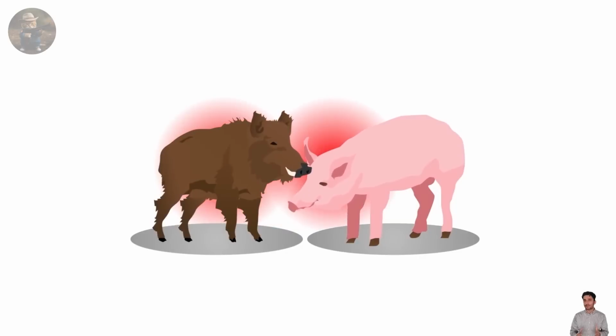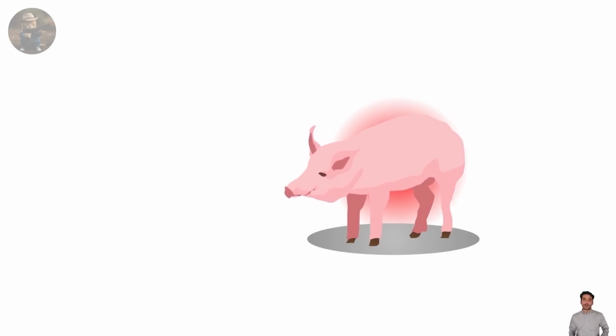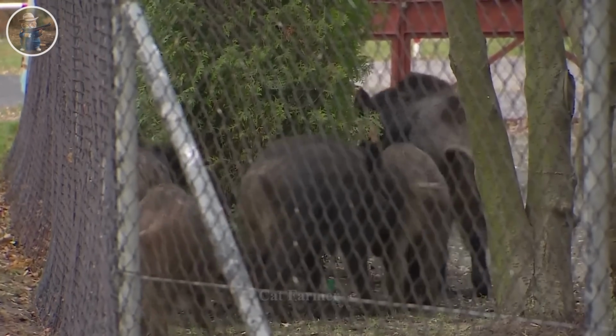In addition, wild boars also pose a serious threat to the health of livestock and humans by carrying dangerous infectious diseases such as African swine fever. This is not only a concern for the livestock industry, but also a major concern for public health and the environment.